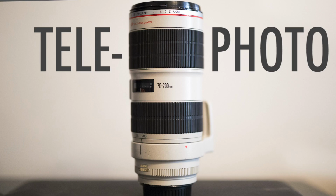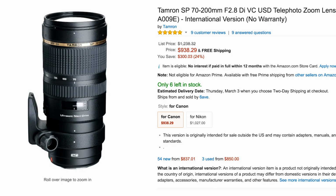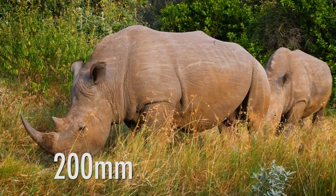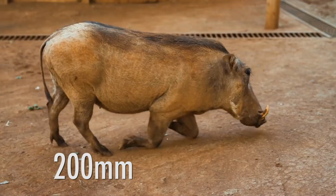The telephoto lens that I use is the Canon 70-200, and a cheaper alternative to this would be the Tamron 70-200, which you can get at half the price for comparable quality. And the times I use my telephoto lens is when I physically can't get any closer to my subject, so I'm forced to zoom in to fill all of my frame with my subject.